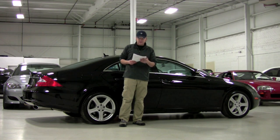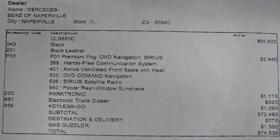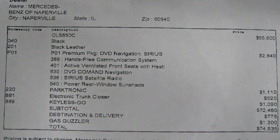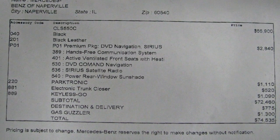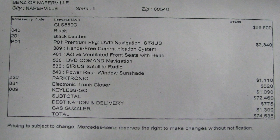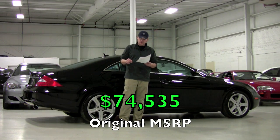I got the Mercedes-Benz NetStar sheet here. Now this shows the CLS550, black leather, Premium 1 package, which is navigation, Sirius satellite radio, Bluetooth, active ventilated front seats, DVD command navigation, power rear sunshade, Parktronic, front and rear, power trunk, keyless go. All in all, the MSRP on this car when new was $74,535.